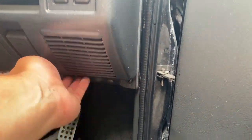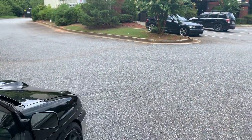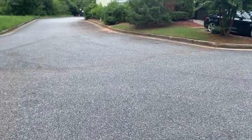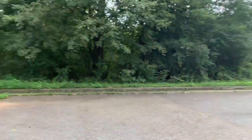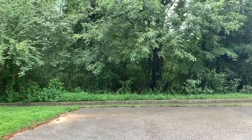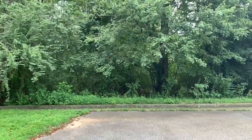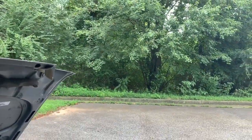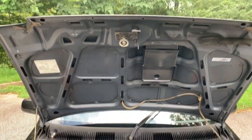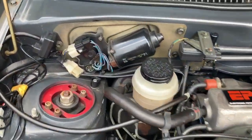I guess we'll just pop the hood real quick and then I'll turn it on. Wait, where's... second brain fart of the day. This one does have an aftermarket blow-off valve. It makes you work for it, but it still sounds pretty cool.